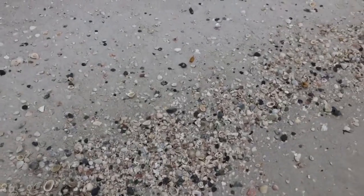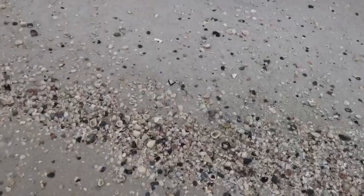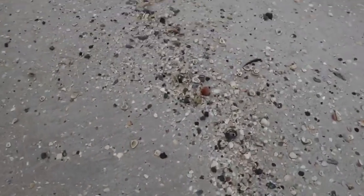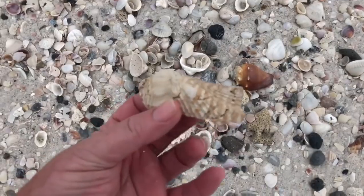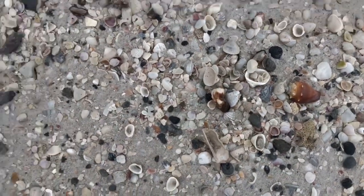Gosh, there's a lot of little shells here, but nothing is just catching my eye. Just the usual stuff. The whelks, the turkey wings, the mossy arcs. That's an old, old turkey wing there. The fighting conch.